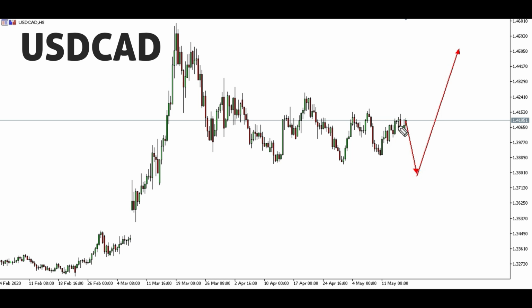But if we move until this area here, then from this level, if we get a good entry, we might sell to the downside. Depending on if we get a good entry, we can sell to the downside.